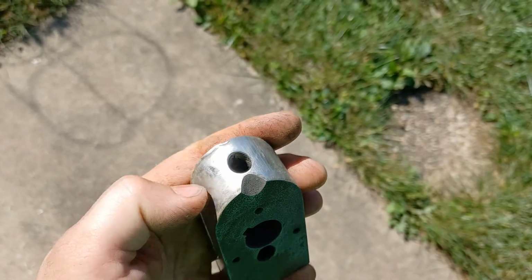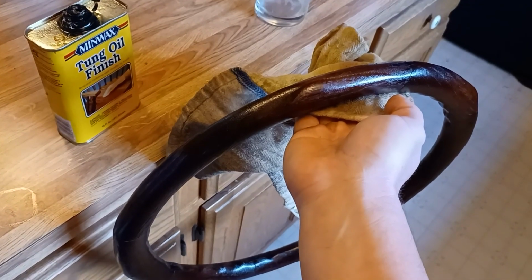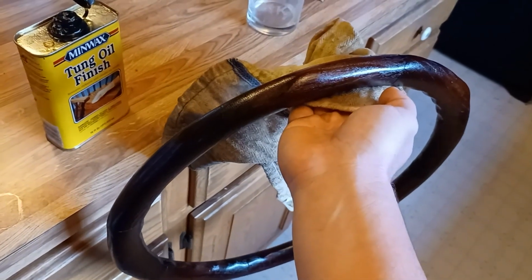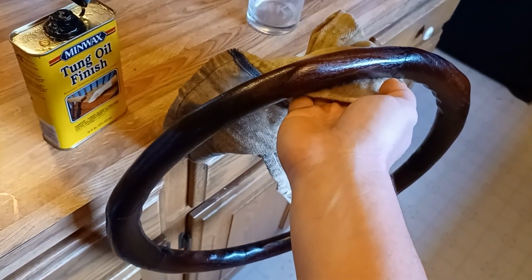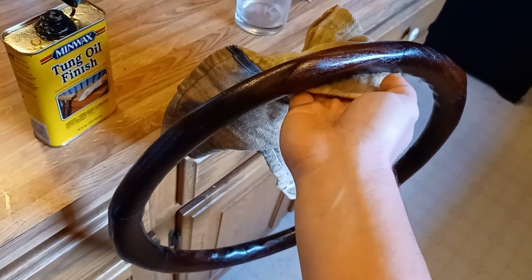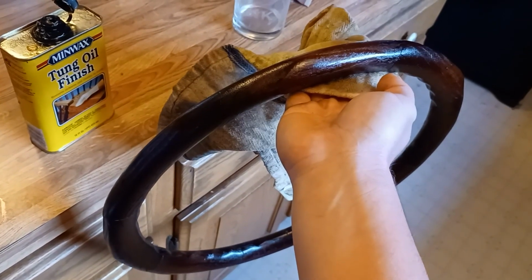Over the last few days, I've been putting coats of tung oil on this wheel. It was pretty dry when I started. I want to give this wheel some protection. It might be sitting out in a roadster or a speedster. I think this will be my last coat. This is about number 6 probably.